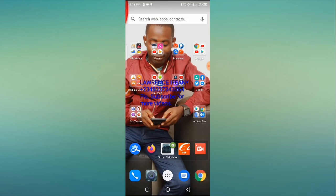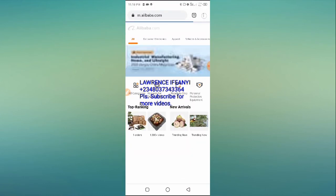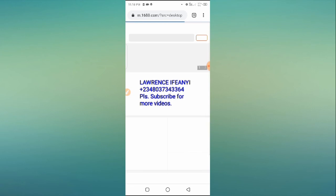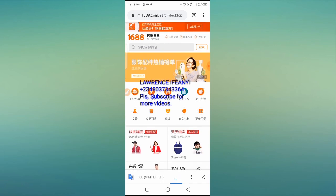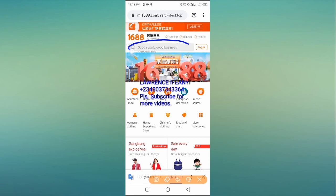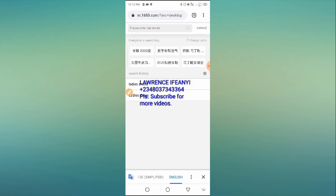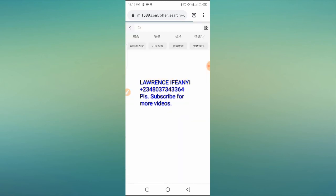The second method is by using a procurement agent or a buying agent. How does this one work? If you are to use a buying agent, what you need to do is to get the link of a particular product which you want to buy from 1688. Let me quickly show you how it is done. Let me open 1688.com and show you. Let's say you want to buy ladies' shoes. This is where you search. You make use of this option and search for the product you want by typing it. Let's say ladies' shoes.